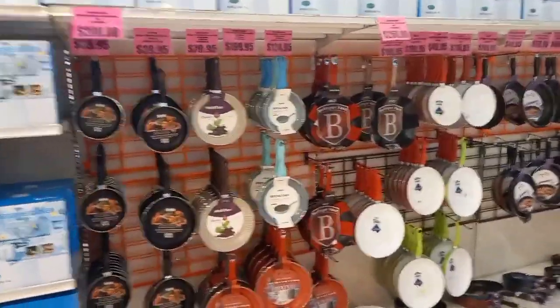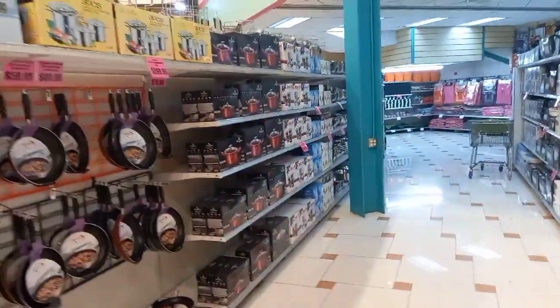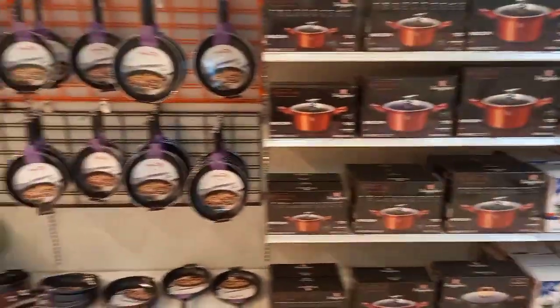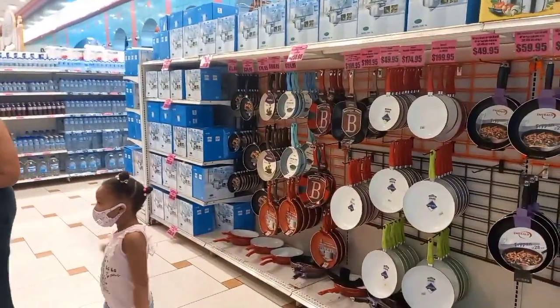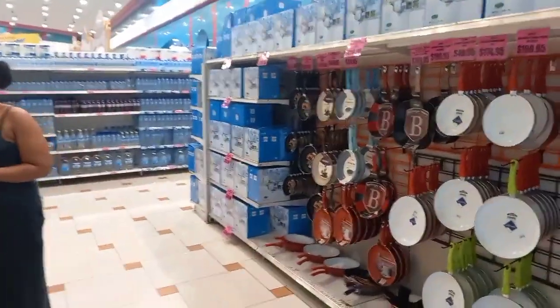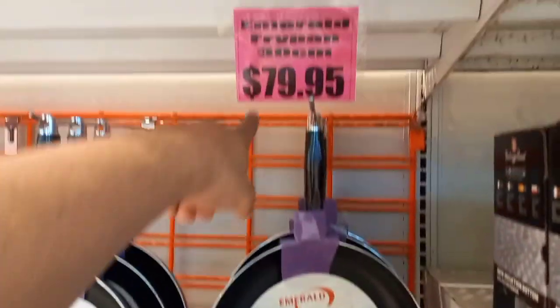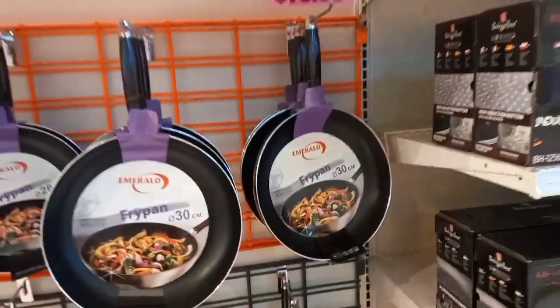Alright, check out the frying pans and things all here. Normally the other side of Food Basket is open as well, and they have a wide variety of things upstairs as well. But I really like the decorative frying pans. I think I bought one for the same price, $80. I bought one of these last year in August.